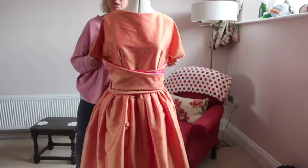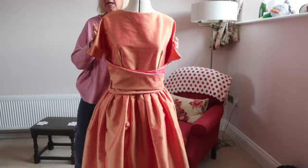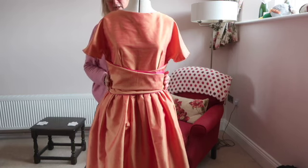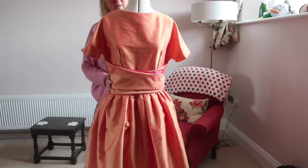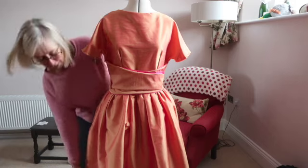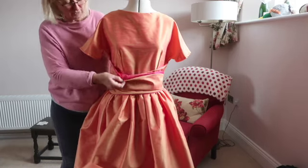The fabric came from Walton's. It's a lovely rayon, and I think Mr. Walton said there was a little bit of silk in it, but not a lot, and it really wasn't very expensive. I think I paid £5 a metre for it. And it looks gorgeous because underneath, look, it's pink, which is why I've got the pink reversed on the belt.